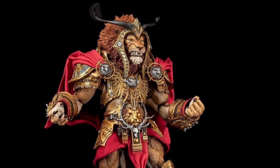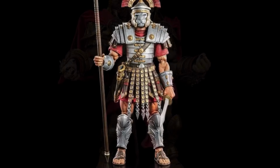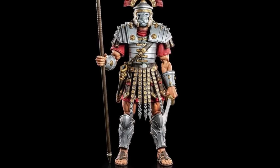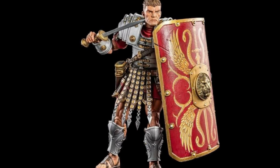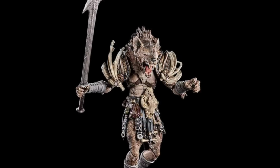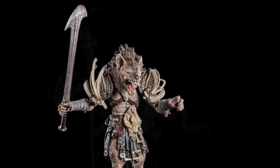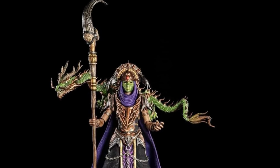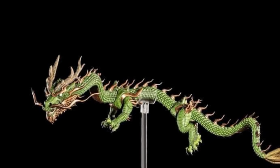That is insane, and it is part of a whole new Beast Legions line, which has all kinds of very, very cool looking characters, as you can see here. From lions to pumas to jackals and snake men and women. And there's even a dragon in there as part of one of the figure sets.